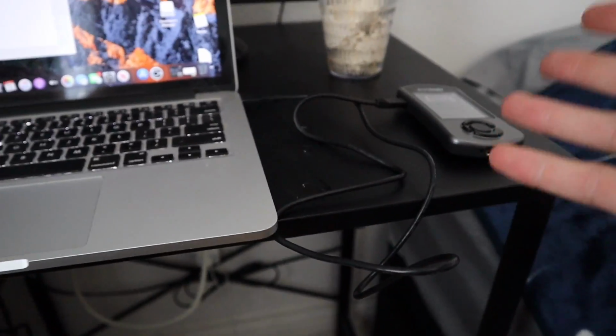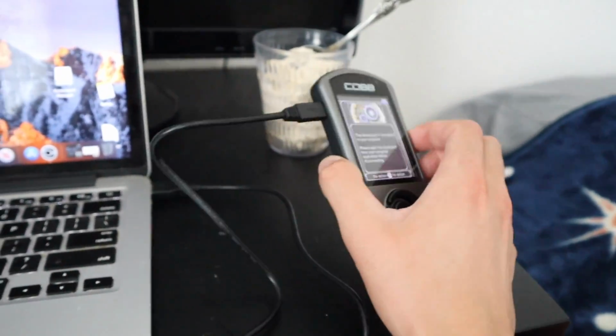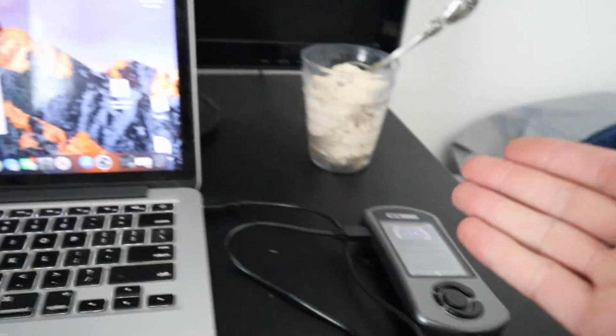Alright guys, so the downpipe is officially on the STI. Everything's good to go. Yes, when you throw a downpipe on your WRX or STI, you're going to need a tune. So this right here is a Cobb Accessport. This is pretty much how you get the tune on your STI.